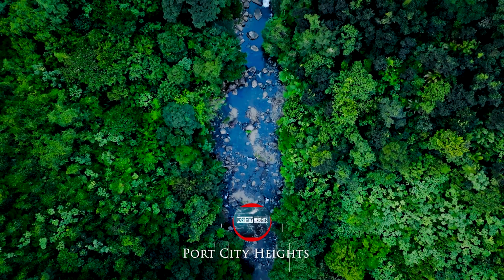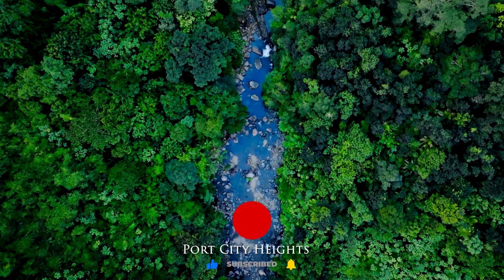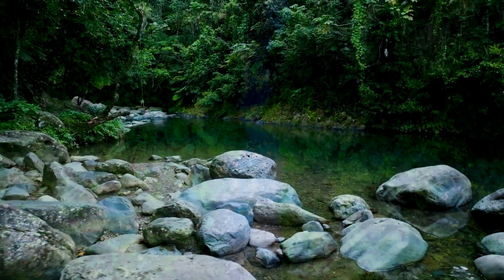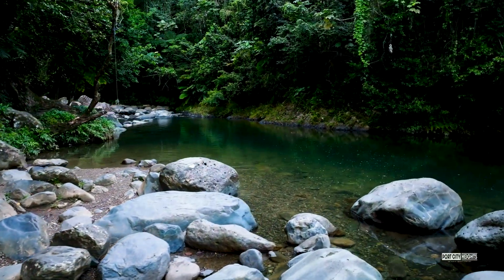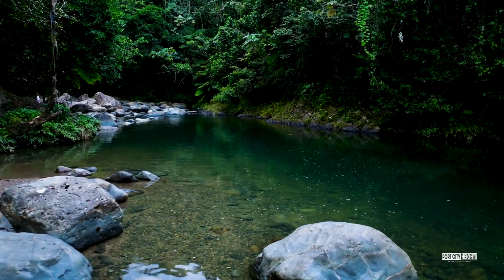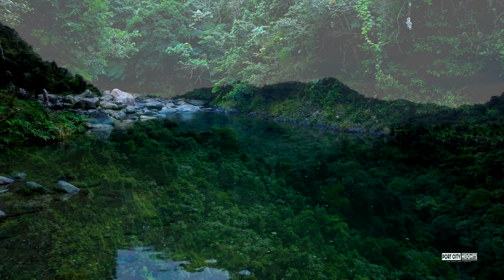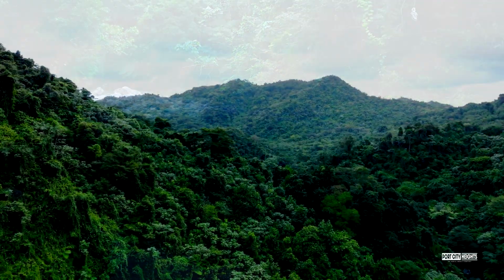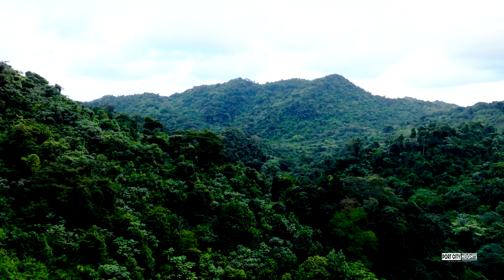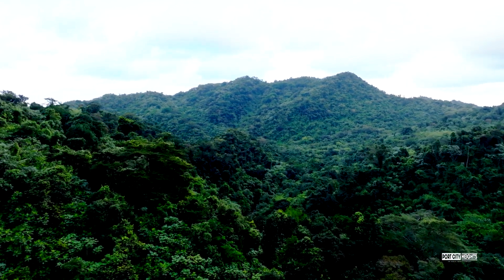Spanning over 28,000 acres, the Yunque National Forest is a haven for over 240 species of plants, 50 species of native orchids, and countless species of birds, reptiles, and mammals. Its lush landscapes and towering trees provide habitat for endangered species such as the Puerto Rican parrot and the coqui frog, making it a vital ecosystem for conservation efforts.